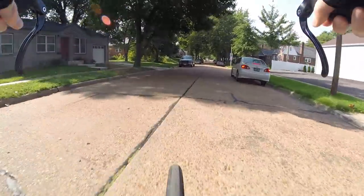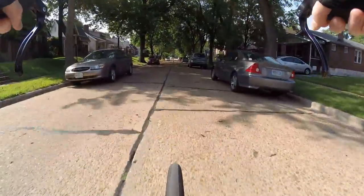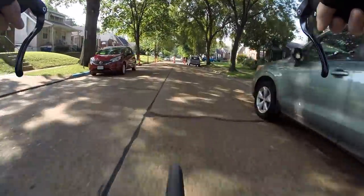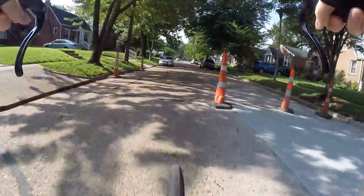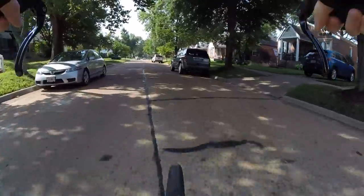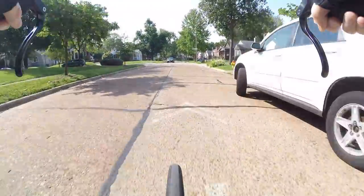Always construction going on. There was this other section of road for like weeks. They didn't have cones around it. You had to be very careful because if you fell into it, it was like a humongous pothole.